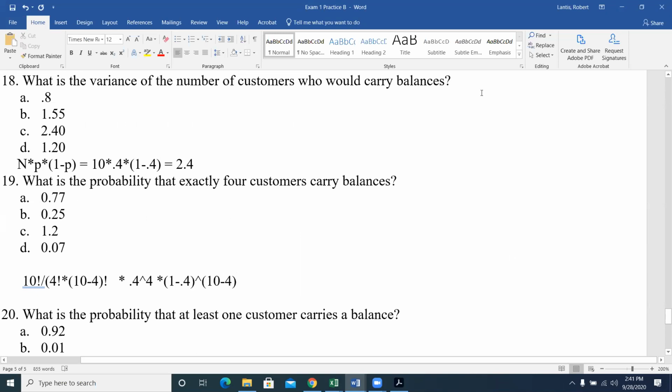Any questions on that one before we keep moving? Actually, I can double check that, but I'm pretty sure that's what it is. So we have 10 factorial over 4 factorial times 6 factorial, times 0.4 to the 4, times 0.6 to the 6th. Yeah, we get just over 0.25, right? So rounded to the second decimal, we would get 0.25. Okay.